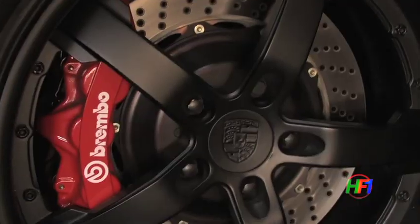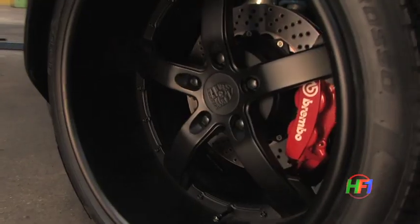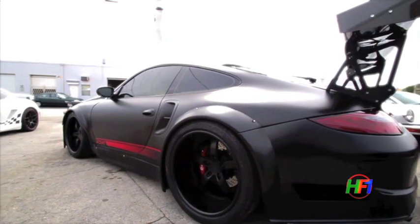Now let's talk about the wheels, Dave. There wasn't really a set of wheels that you could buy off the shelf that would fit this car. It's too wide. The car's 8 inches wider in the rear than a factory turbo, so we had Core actually make these wheels for us.